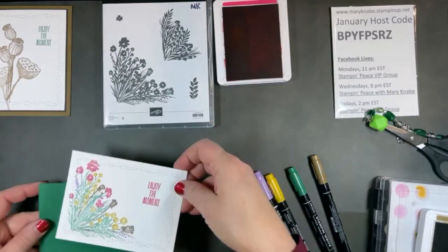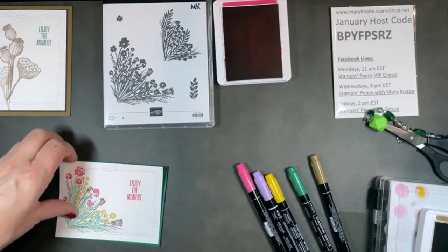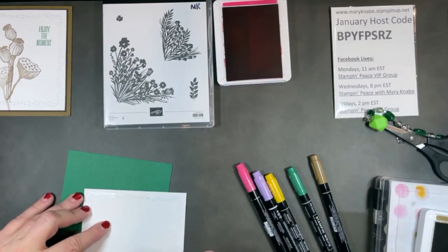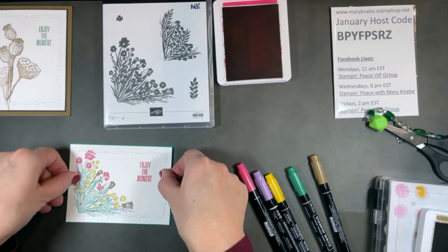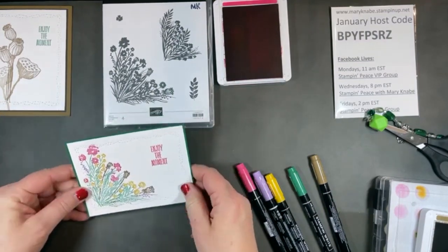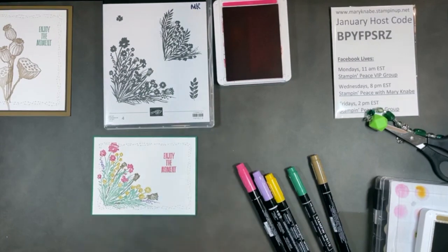Anybody can do that coloring. Do you agree? Okay, I'm going to mount this on Shaded Spruce that I cut to be 5 1/8 inch by 3 7/8. So it's just got a small border around that Whisper White piece. Okay, and then how about if we mount it on Melon Mambo?